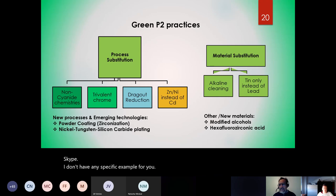And also, just last week, I found that one anodizer in our inventory reported to me he is no longer doing hexavalent chromates. Instead, he's using hexafluorozirconic acid. So that would be a green alternative for hexchrome also.